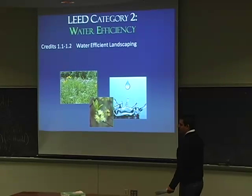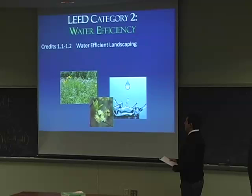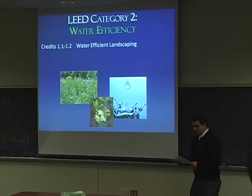The water efficiency credits are broken up into 3 credits. The first one being everything outside of the building, aka landscaping. We can do that mainly by using native adaptive plants, trees and shrubs, which we do a pretty good job here on campus. We don't have a whole lot of irrigation on campus. As beautiful as the campus is, we try to use the native plants as much as possible.